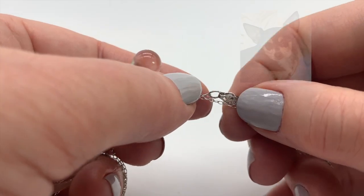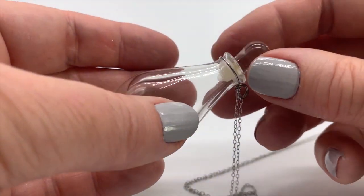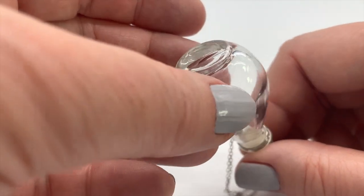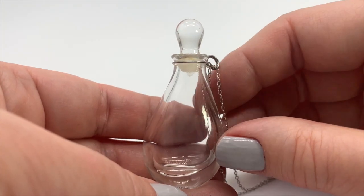This is another pretty chain. Very nice, simple link. But yeah, I love this. Isn't that pretty? You could put some perfume in there or whatever you want. No marks that I saw. But yeah, I love this bottle.